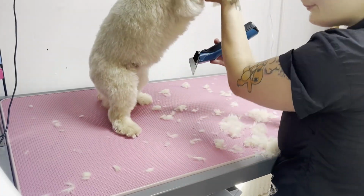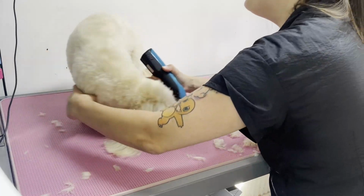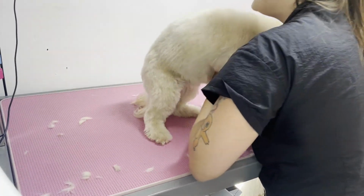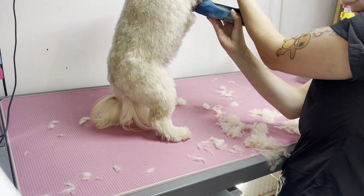Martha would like to remind me that she is in fact a diva and be awkward with her belly clip. I end up doing a rough belly clip and I'll just neaten it up with scissors in a bit.